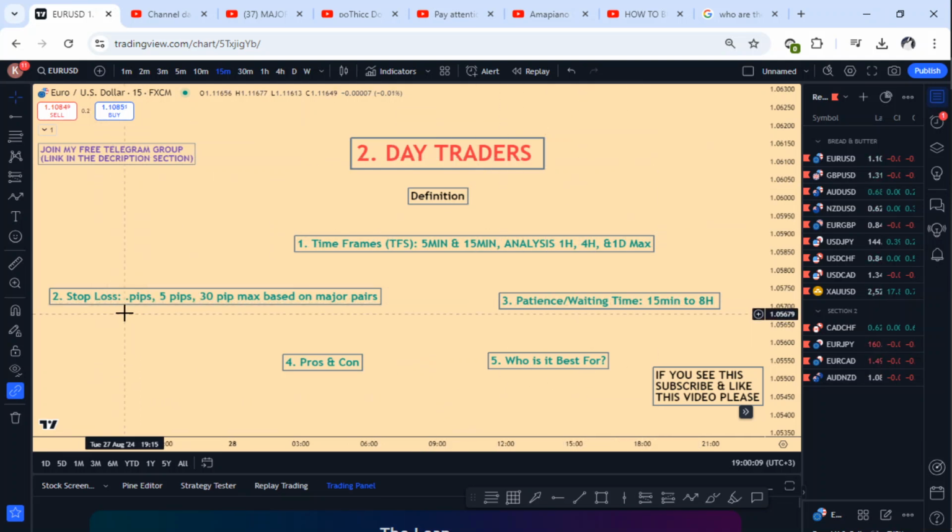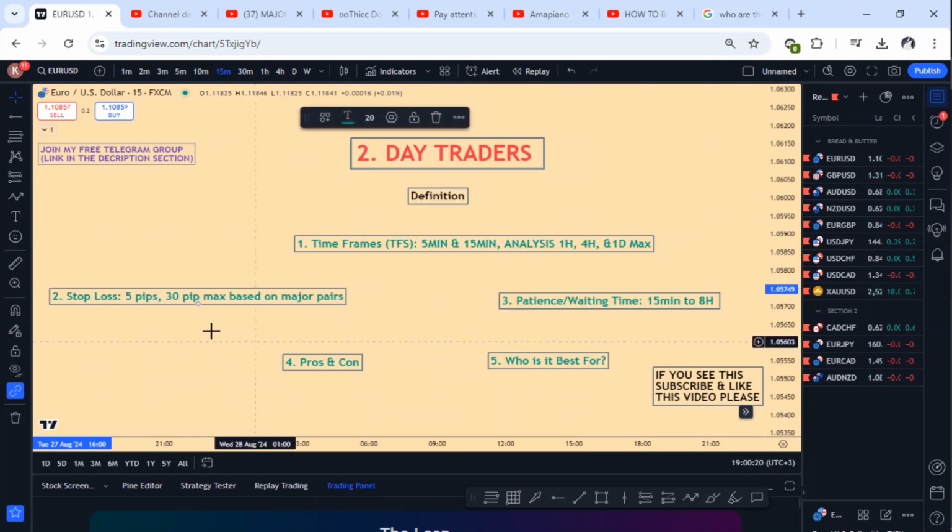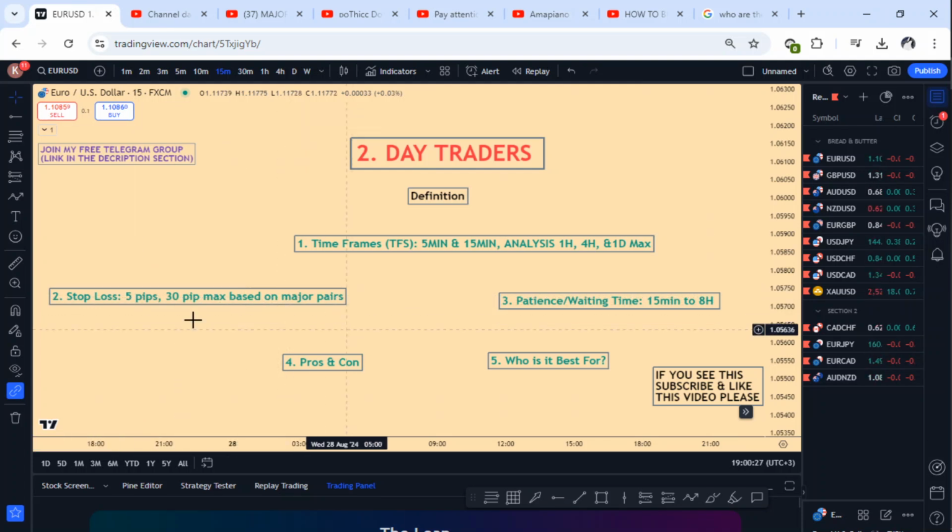So in terms of stop losses, you will have, I think this was wrongly written, in most occasions, especially in major pairs, 5 pips, from 5 pips upwards to 30 pips, depending. Some even have 40 or even 50 pips, depending on the pair you are trading, because exotics and minor pairs, as I explained in my previous video, have high spreads, and therefore you're going to use bigger stop losses of 30 pips, 40 pips, 50 pips, etc. So you need to take that into consideration.